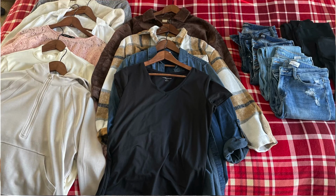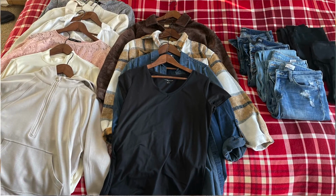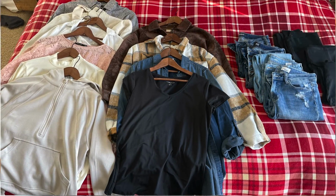Take those items and put them in a different area. You can either lay them on your bed or you can hang them in another closet or lay them out on a table or whatever. But the idea is to just separate them from the rest of the pack so that you know that that's your main roster of clothing, and then we're gonna move on from there.